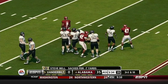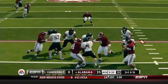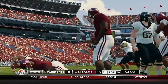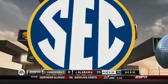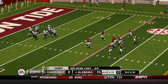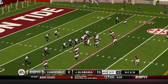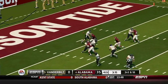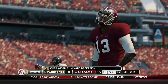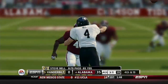And they get the sack. Absolutely perfect call by the defensive coordinator. He brought just the right amount of pressure from the right direction, and it seemed to confuse the offense. Here's the halfback on the screen. And they make the stop at the 14. Drop back a yard. Really, they just had nowhere to go after the catch.